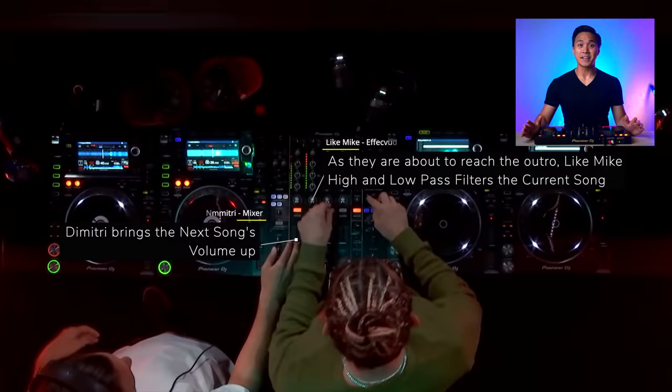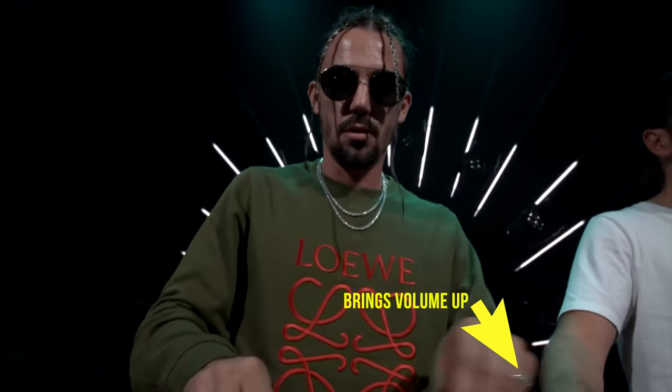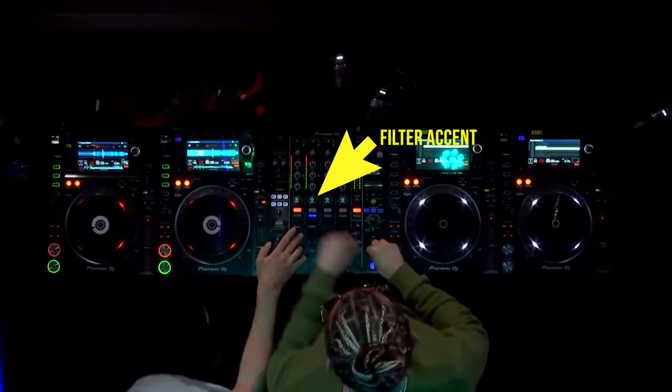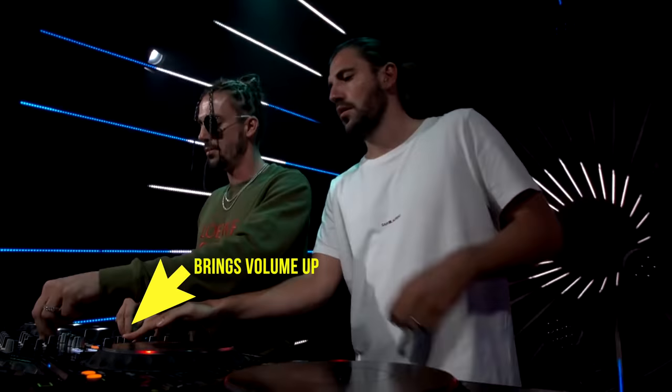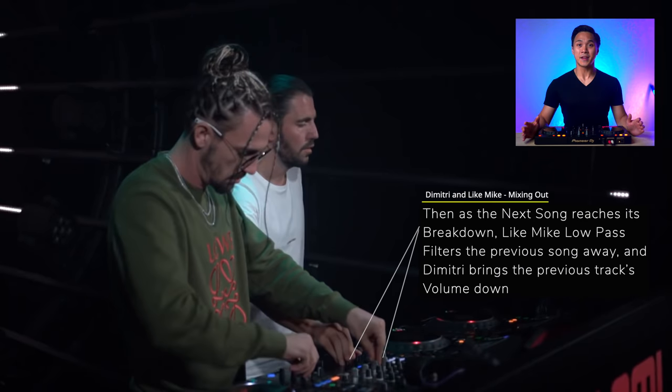As they are about to reach the outro, Like Mike accents that moment by high pass and low pass filtering the current song, then at the same time, Dimitri brings the next song's volume up. As both tracks play with each other, Like Mike accents the current song with high and low pass filtering. Then as the next song reaches its breakdown, Like Mike low-pass filters the previous song away and Dimitri brings the previous track's volume down.